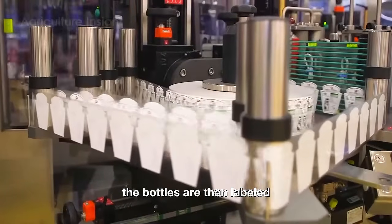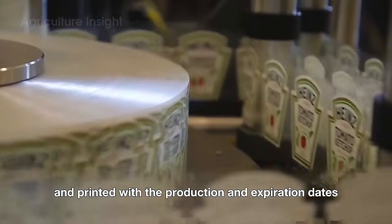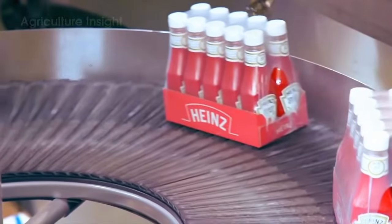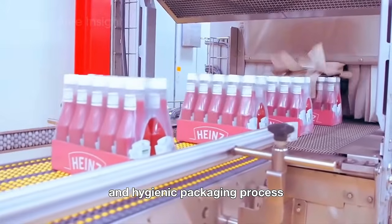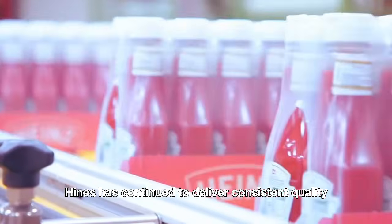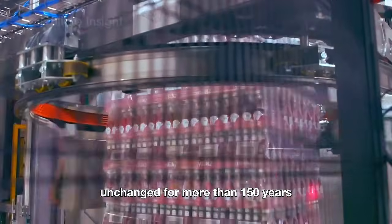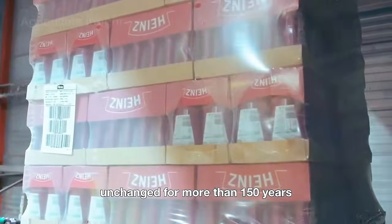The bottles are then labeled and printed with the production and expiration dates using an automated labeling system. Thanks to this meticulous and hygienic packaging process, Heinz has continued to deliver consistent quality and its signature flavor, unchanged for more than 150 years.